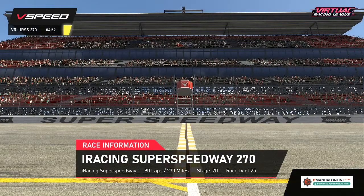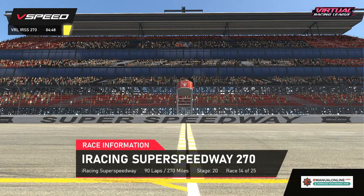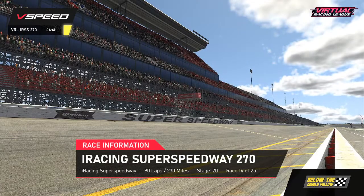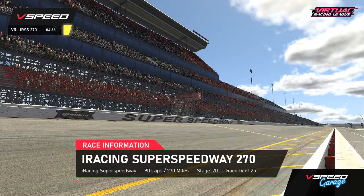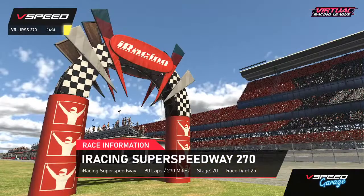You cannot advance by wins alone in this series, so they're going to have to figure out how to gain ground and get up into the top 12 before they head into the first race of the playoffs in a few weeks. Tonight's race is going to be 90 laps around this 3-mile super speedway, one of the craziest racetracks if you have not experienced it.